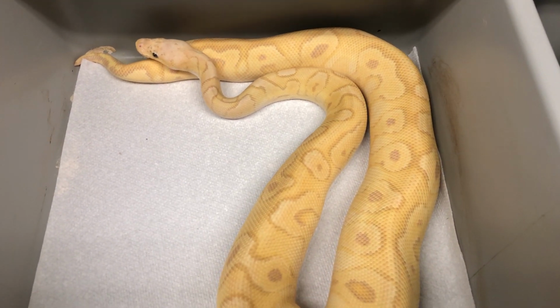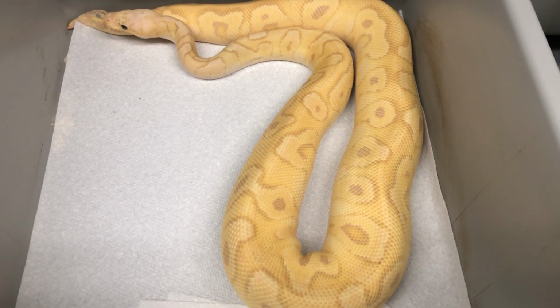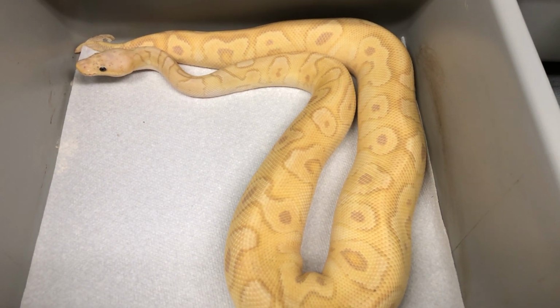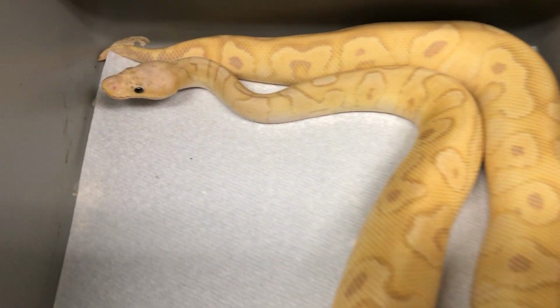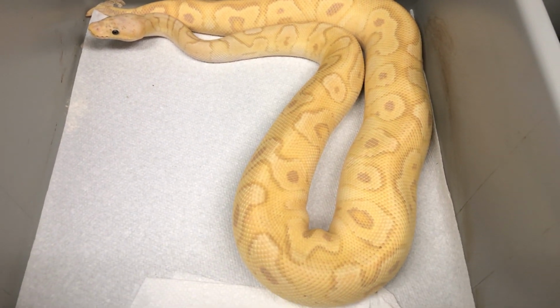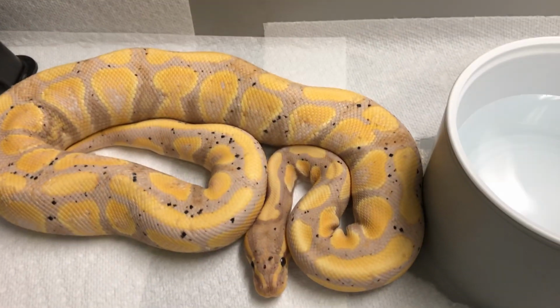Bananas usually get all that speckling on them, which I think is kind of cool, but I don't know if it's the Super Pastel or the Hypo. It's just been erased. It's like someone took an eraser and erased any inkling of speckling in the banana. This guy eats like a champion, and he will be in the breeding rotation this coming season. Spectacular.